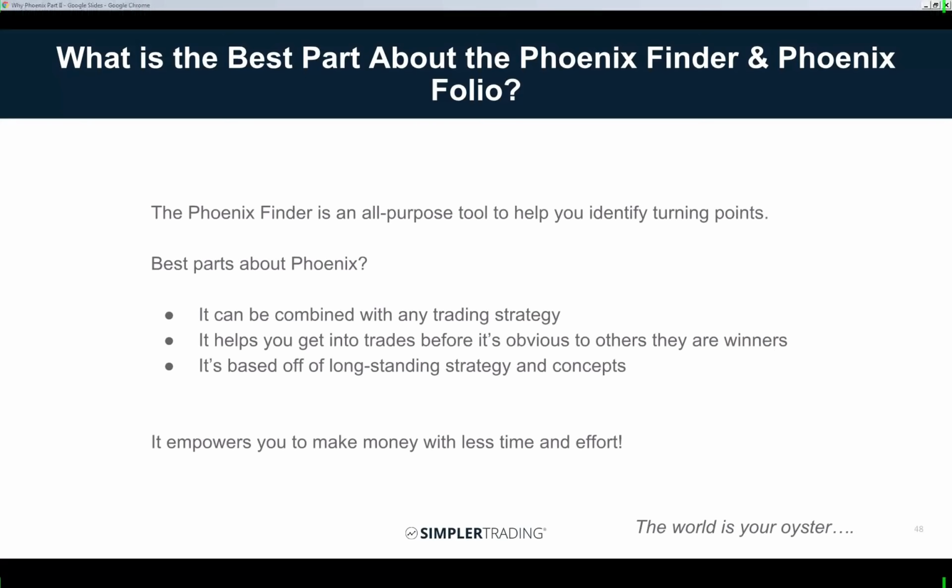At the end of the day, we need to talk about what the best part about the Phoenix Finder and the Phoenix Folio list are, okay? The Phoenix Finder is the all-purpose tool to help you identify the turning points, all right? It can be combined with any trading strategy, Fibonacci, voodoo lines, anything that John does, Henry, David Starr. Really, it's just a stock picking tool. It can help you get into trades before it's obvious to others that they're winners, and it is based off a long-standing strategy and concepts.